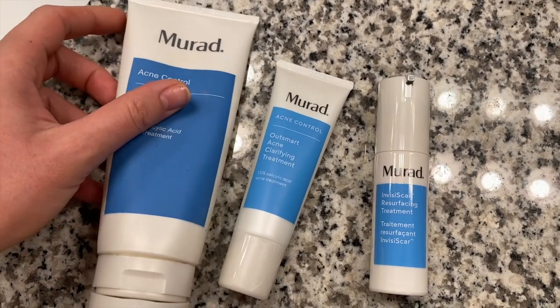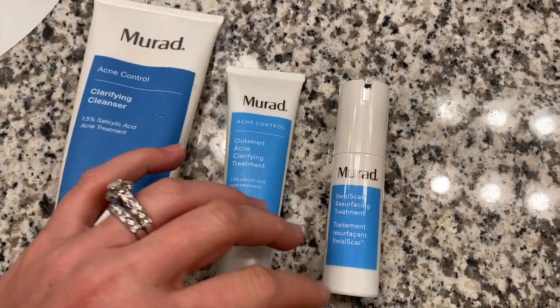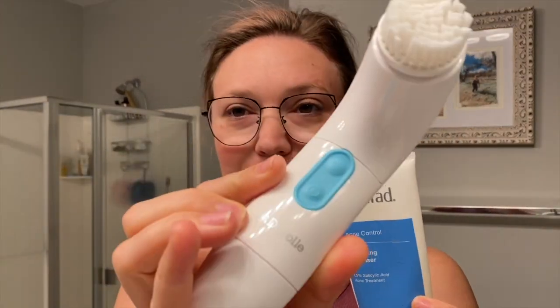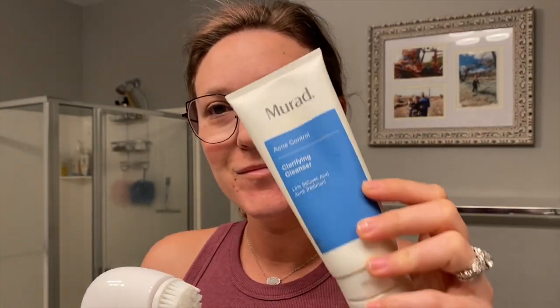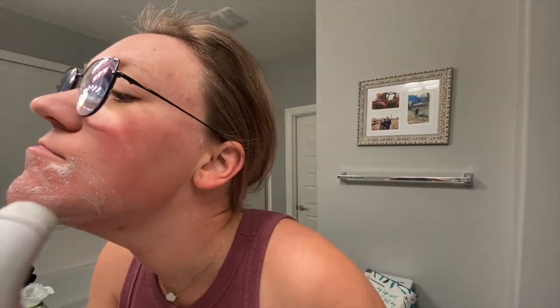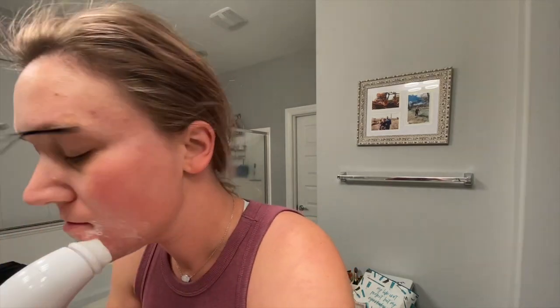I'm going to start my day by cleansing my face with my Murad clarifying cleanser. And I'm going to be using my Duvolle face brush with my clarifying cleanser. With all of the mask wearing and all of the stress that has come along with teaching these days, my face is an absolute war zone. So I've been washing my face twice a day, sometimes three times a day, with my Duvolle face scrub brush and my acne cleanser from Murad. So it has really been helping to clarify my skin and reduce the amount of acne that I've been getting on my chin, so that has been a plus for me.